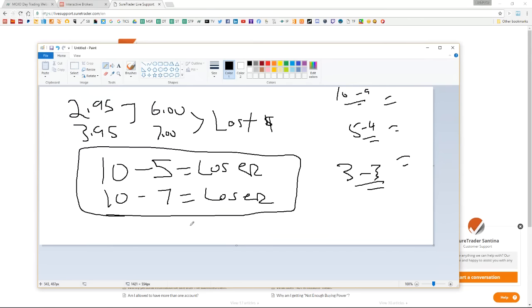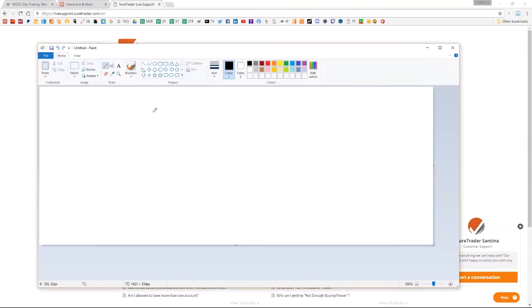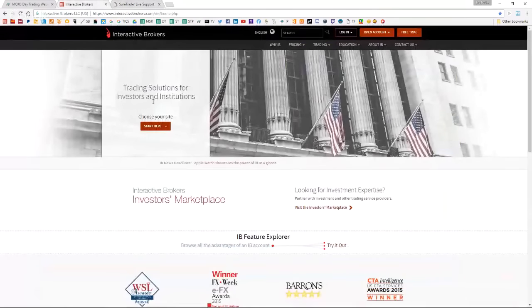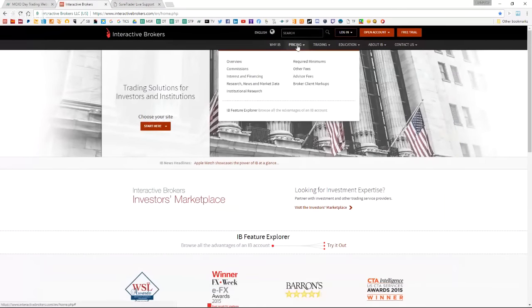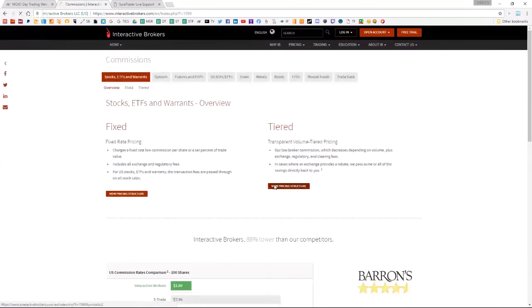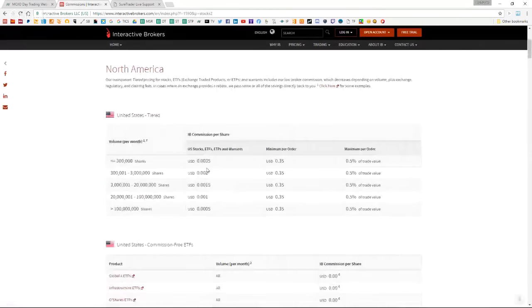My commission, and in 2017, this is going to be available for all Mojo traders under the Mojo umbrella, I trade with Interactive Brokers. They are the best firm in the country. Screw Short Trader. Here's Interactive Brokers, trading solutions for investors and institutions. Let's go to pricing. Let's go to commissions. Let's go to tiered pricing. You want to buy 1,000 shares with Mojo? Here you go. One penny. So this is what this is going to be.